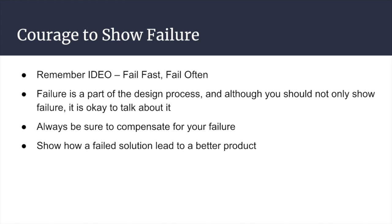recruiters or designers know that you fail sometimes. I think that's something that makes us human, and it makes people realize that even though we're not perfect at it, we're still very good designers.